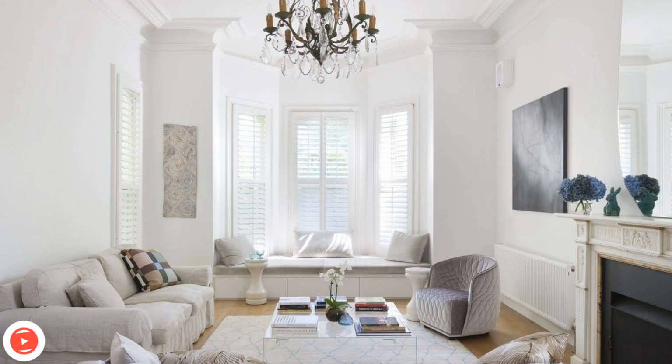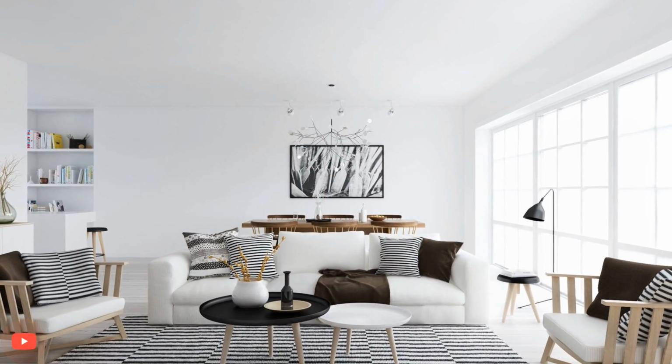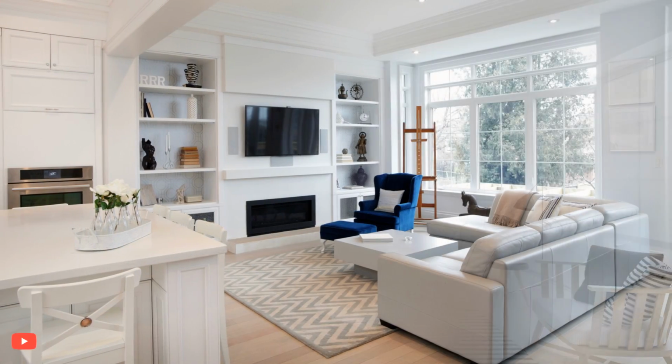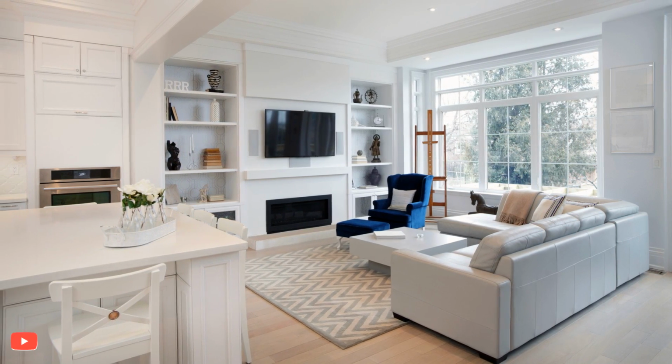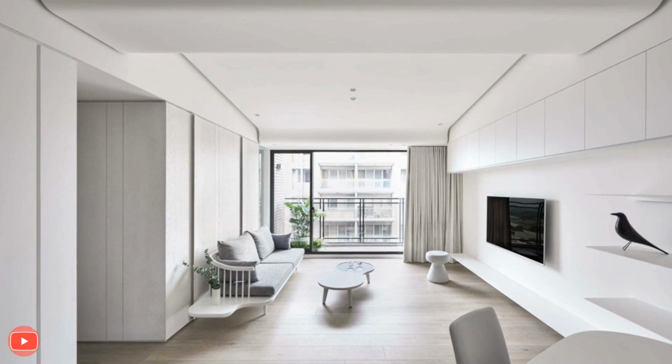Natural light plays a crucial role in showcasing bright colors. In a living room with ample sunlight, the colors will appear more vivid and vibrant. Consider using sheer or light-colored curtains to allow as much natural light as possible, as it can enhance the room's overall brightness.